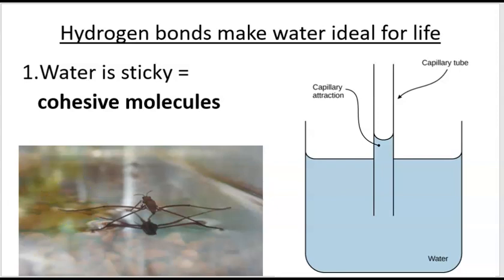And you can see this if you take water and put some beads of water on glass, it will bead up because the water is actually sticking to itself. And here we can see this little water strider can go across the surface because the top of the water here is sticky and it's basically walking on a semi-solid surface. And as long as it doesn't break through, it's going to be able to walk along there because the surface of the water is cohesive.